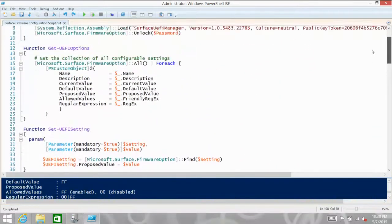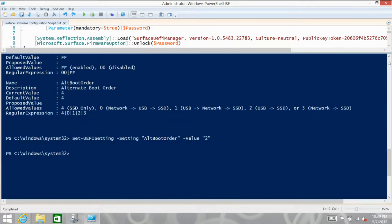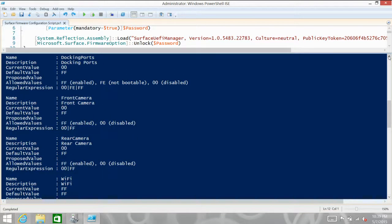If we go up here, there's a function called Get Eufy Options. We don't expect you to know what you can set, how you should set it, or what the correct values are. So if we come down here and run that, can you see that okay? Is that big enough for everybody in the back? Okay. So if I run it, it gives me all of these different options.